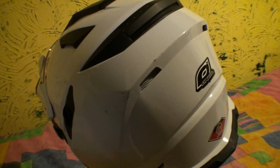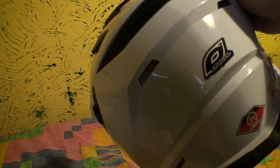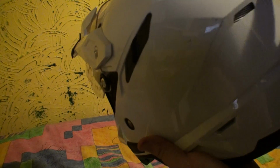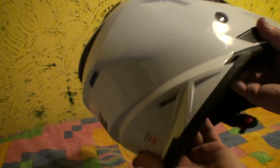Also, I dropped it once on really harsh ground, and I thought that would be it for this helmet, but it didn't crack. It made a sound like it did, but it actually didn't. And overall, I'm glad to have it. So this is my review after the whole season.